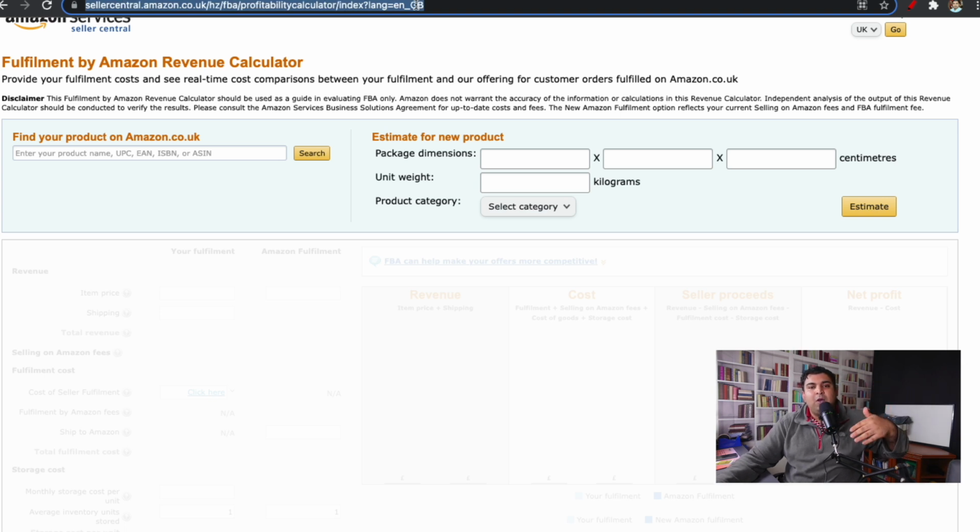Amazon will call you and verify your details, and they will ask you to show your ID and verify with your face, all that kind of stuff as well. And once you go through that, your account will be ready. And filling up the simple form, putting your name and address, is not really rocket science.